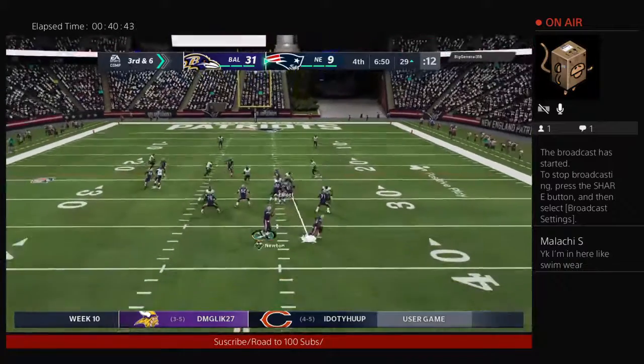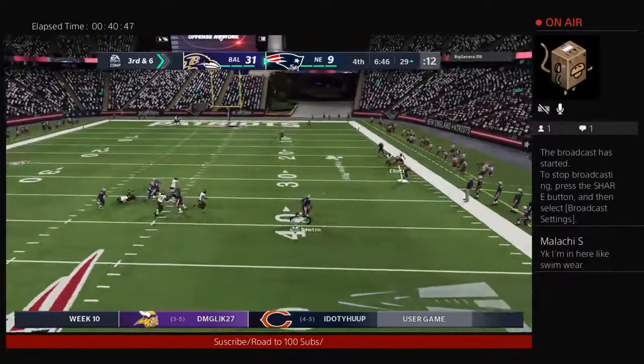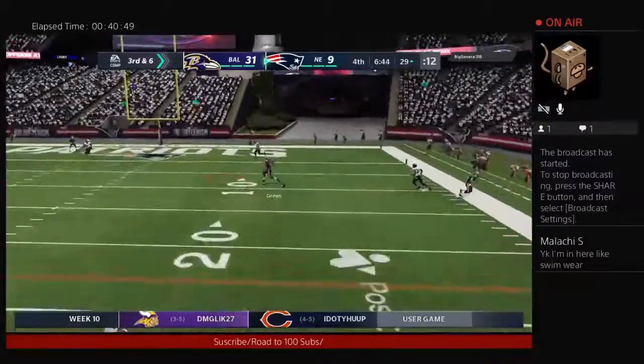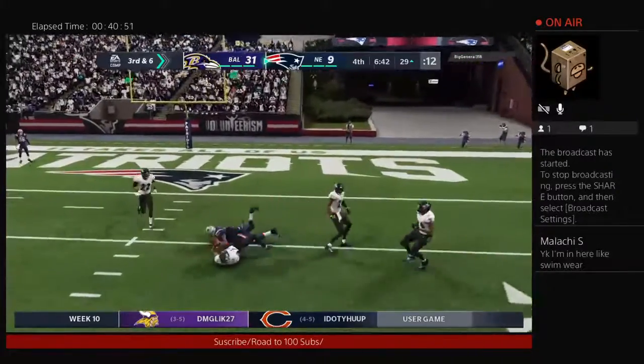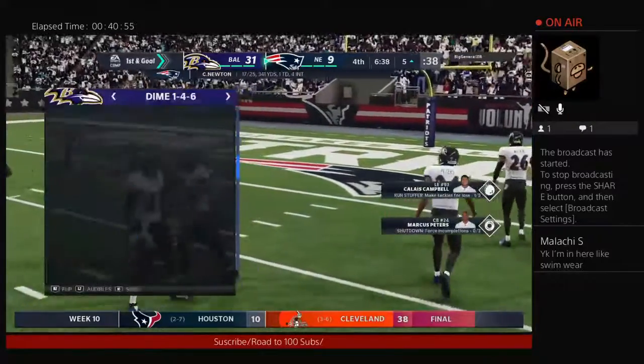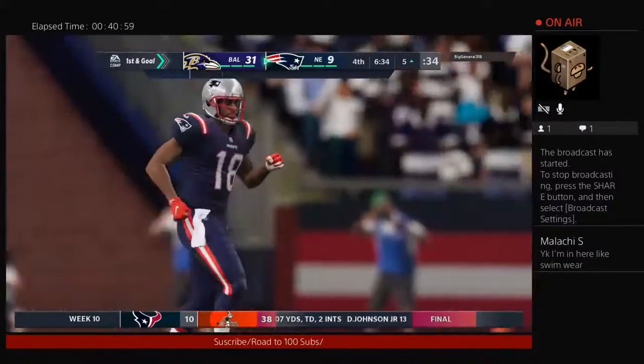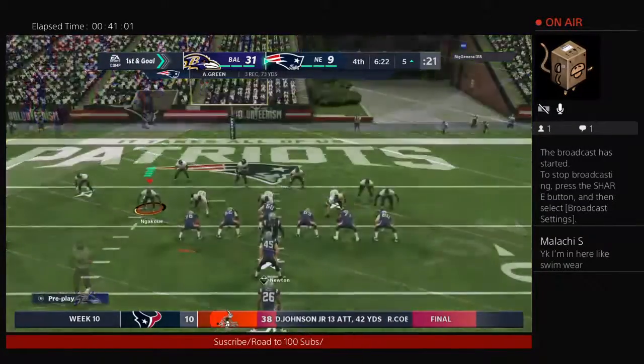On 3rd down, Newton. Flush to his right, and able to find Green. And he gets it all the way down inside the 10 and mark him at the 5. They're able to convert on 3rd down, and that sets up a 1st and goal.